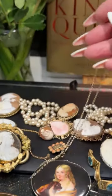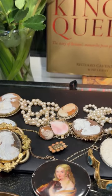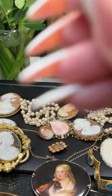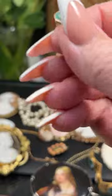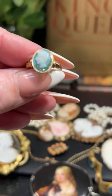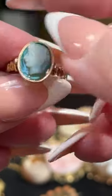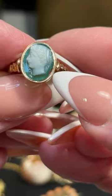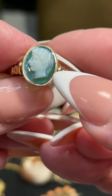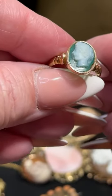Yeah, the carved chalcedony ring is gorgeous. Now, I did take it into Bob because there's a little tiny chip here. I do want to make you all aware of that, but Bob said it's bezel set, so it's not going to go anywhere. But there is a chip there. They probably knocked it off, you know, hit it on something.